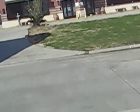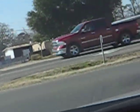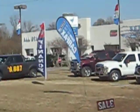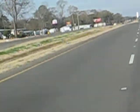So I'll continue north, and then I'm gonna turn around again and bring you back by the site again so you can get a better feel for the street. Again, there's about 50,000 cars a day going down Airline Highway. All throughout here behind Airline Highway on either side is a lot of homes. Ford dealer. And I'm gonna go ahead and turn around up here and take you back.